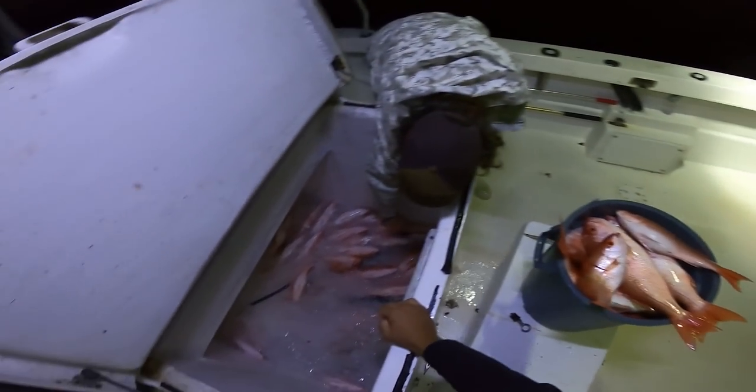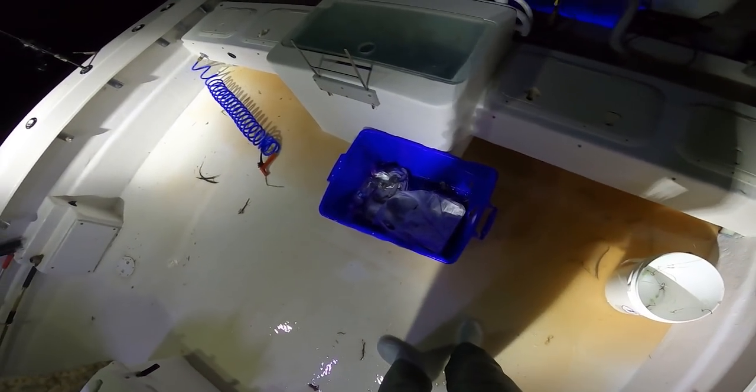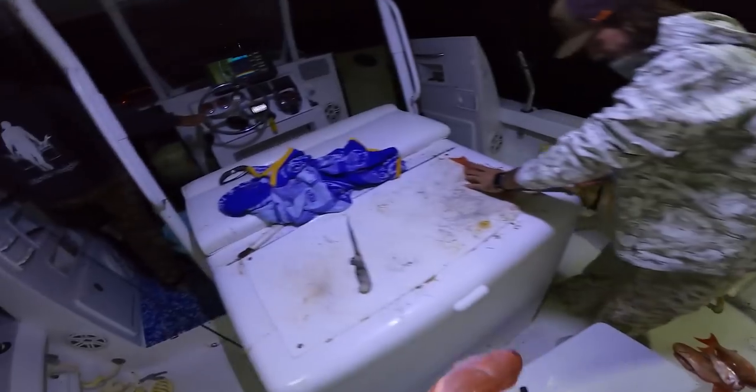It wouldn't be that bad if we didn't catch a freaking mahi. I really despise gutting mahi. It's so freaking disgusting. I don't understand where we're gonna put any of these. Scout is sussing around them.